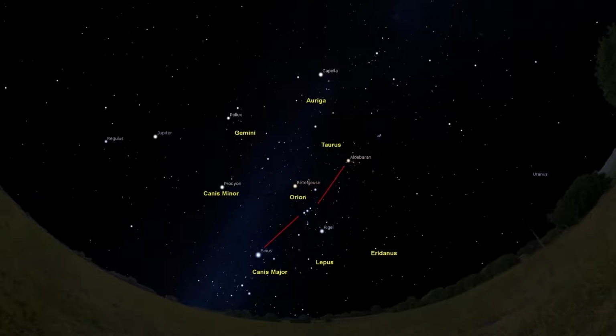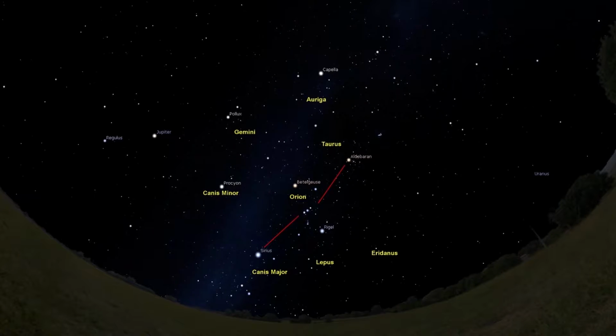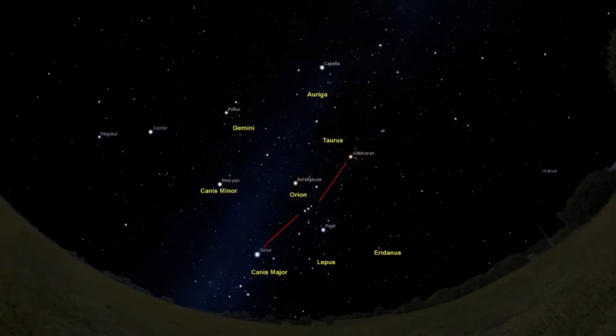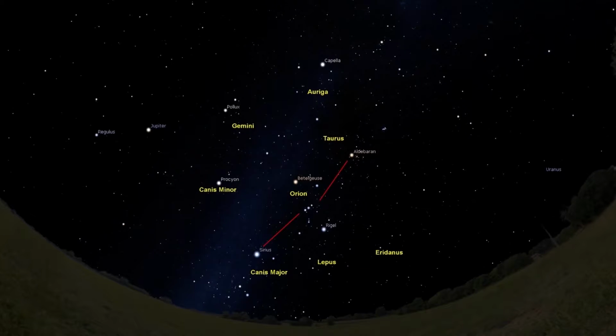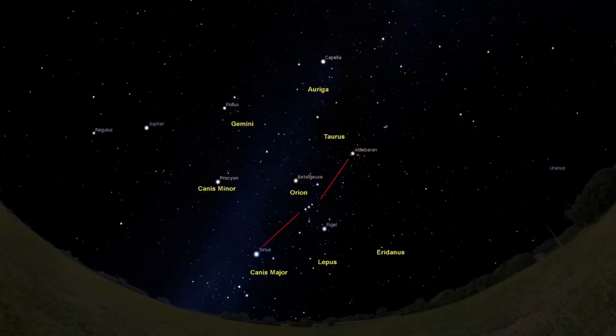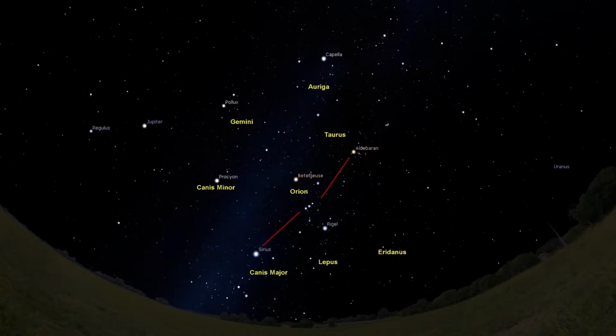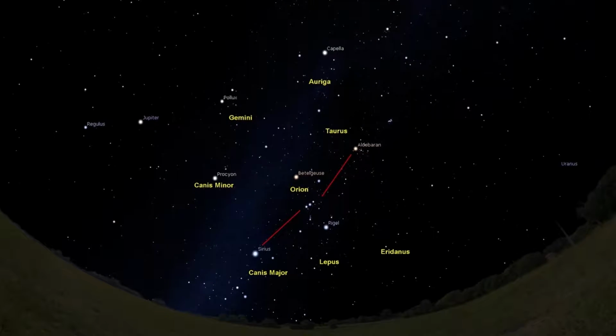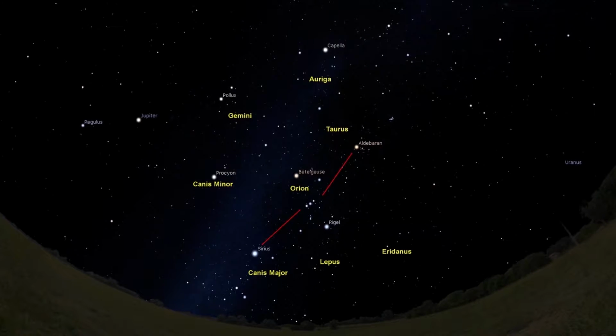Orion acts as a splendid guide. In one direction his belt points to Sirius in Canis Major, which scintillates with a lustre far exceeding that of any other star, while in the opposite direction we come to Aldebaran, the eye of Taurus the Bull, which is very similar to Betelgeuse, both in colour and magnitude.